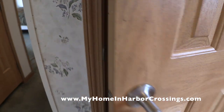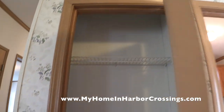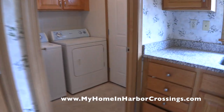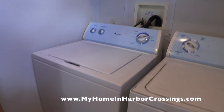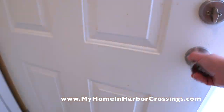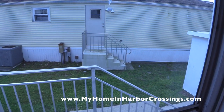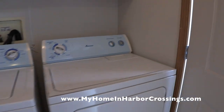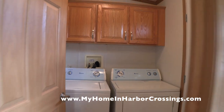Here is a little pantry area. There's leftover paint. You can put all your supplies in there for the kitchen. It's very handy. And also handy is the back door and the laundry machine and dryer right next to the kitchen. So let's take a peek outside. Here's your rear view steps and your neighbor's house, access to your shed and your patio. Again, the wood cabinets above the washer and dryer.